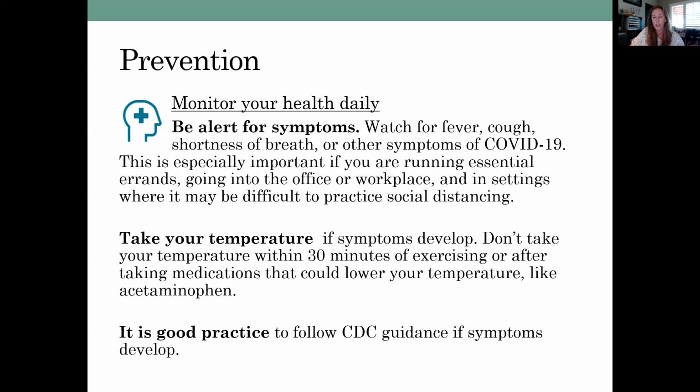And remember that when you do take a temperature, if you've been running around or exercising, your temperature is likely to be elevated. So give yourself some time before you actually take that reading. The same is true if you've taken Tylenol or acetaminophen. That's going to lower your temperature a little bit. So again, bear that in mind if you're taking a temperature. And then finally, it's good practice to follow CDC guidance and to check in with the CDC website on a regular basis, because it's always being updated, especially where this virus is concerned.